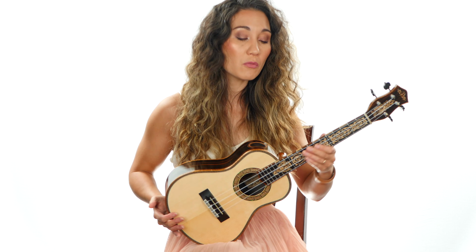Yes. The intonation is perfect. It's crystal clear up and down the fretboard. Just gorgeous. And the details, I mean, it's stunningly beautiful. It's so incredibly lovely to look at. Everywhere you turn on this instrument, there's something interesting to look at.